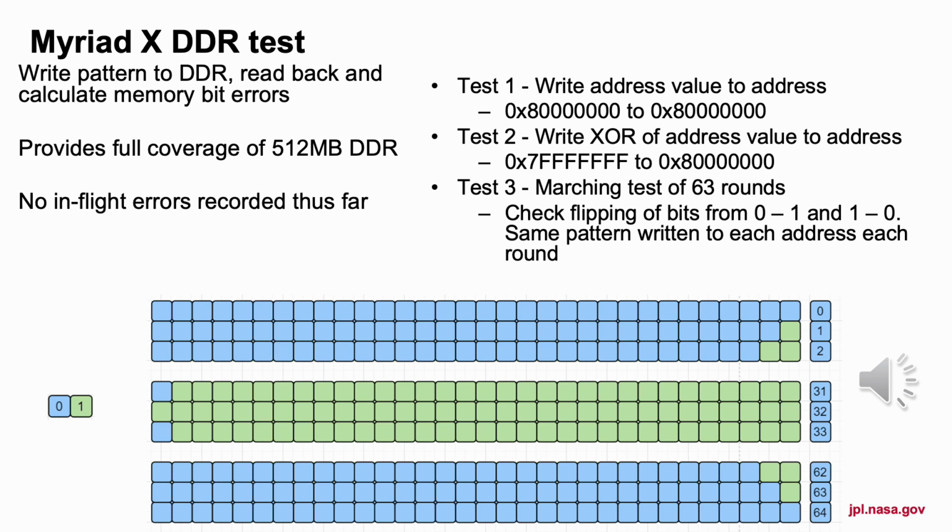Again, the entire DDR memory space is written to, but this test writes and checks each address 64 times, with a different value being written each round. The first round begins with writing all zeros to an address. Once an address has been checked, the least significant bit is changed to a 1, with each round resulting in the next least significant bit being flipped to a 1. This process is repeated until the address contains all 1s.